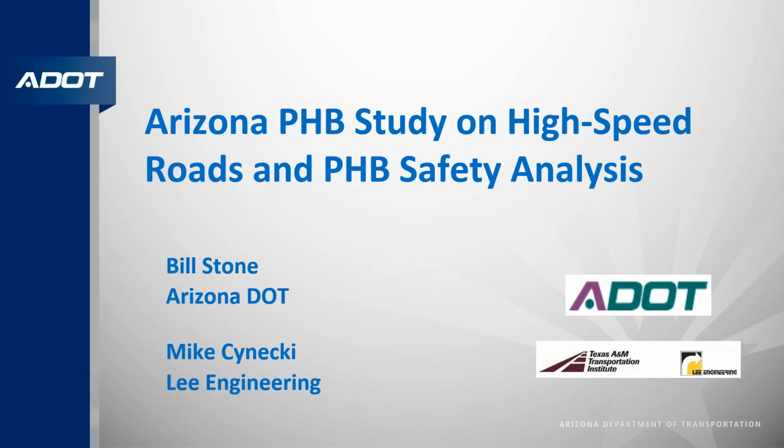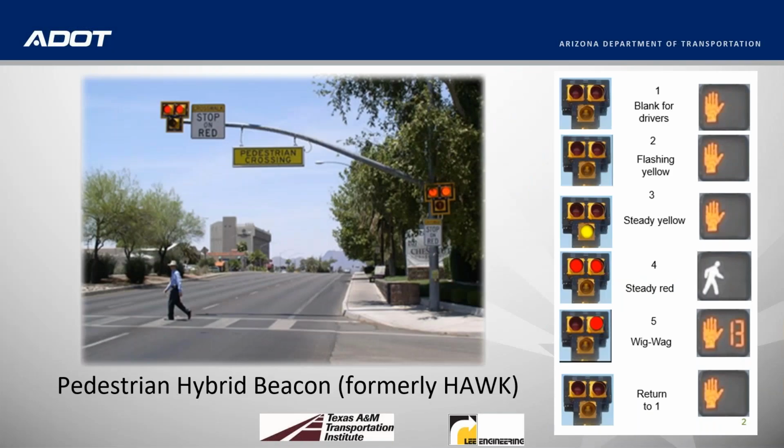Very good. I appreciate the opportunity to present some of the work that we're doing in Arizona. I'll be talking about a research study relating to pedestrian hybrid beacons. Mike and I are working together on this. We've presented this before, and Mike Cynecki was one of the key research team members. So Mike, could you go to the next slide, please?